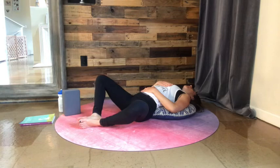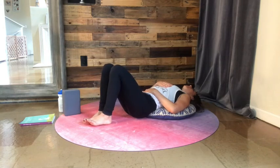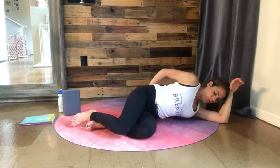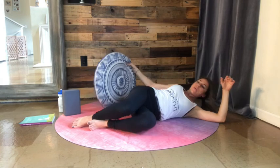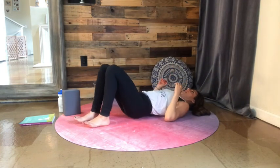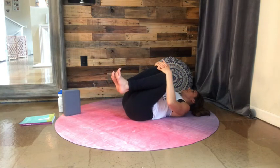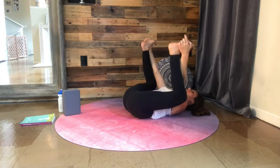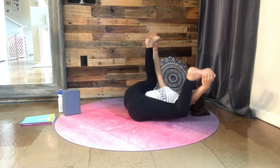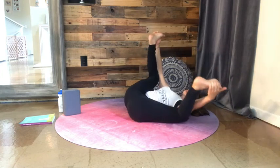And slowly start to draw those knees back together. Then roll over to the side and remove the pillow, placing it just right by its side. You're going to hug your knees into your chest. Gently rock and reach down. Grab a hold of your feet. And gently rock from side to side. A rocking happy baby.